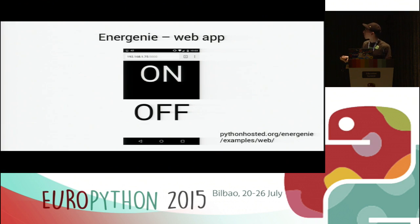I also made a little web app to show that you can do this sort of thing. So this is just a basic Flask app, which is on the documentation. You just press that on your phone to turn them on or turn them off. And that was running on a local network, but if you configured your router correctly, you could do that over the internet. And there's plenty of services to help you do that as well.